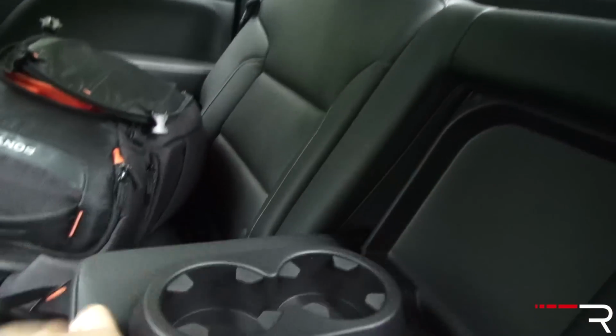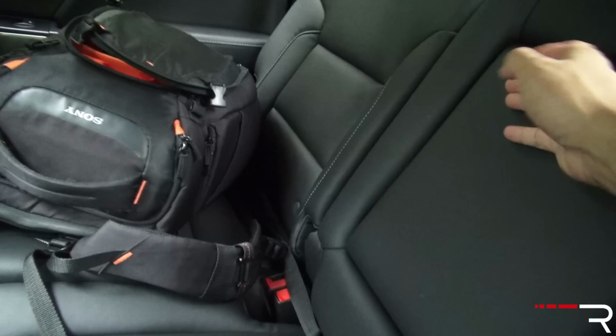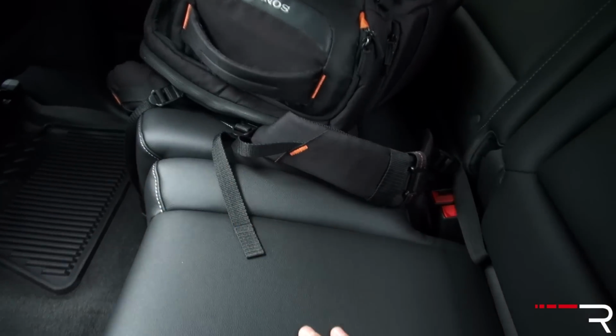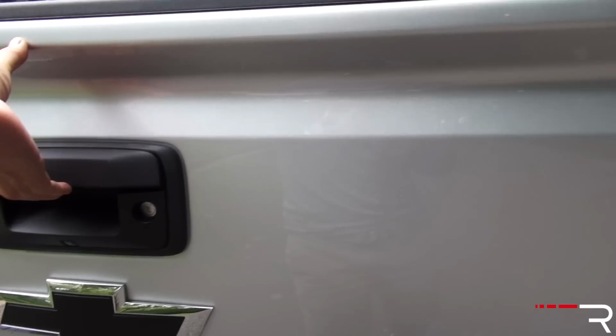This armrest right here folds down. There's some cup holders there. Not really any more storage. And then the seat backs themselves, this area flips up to reveal more flat space if you guys need to actually put something in the cab as opposed to outside in the bed.